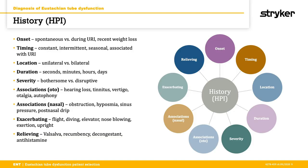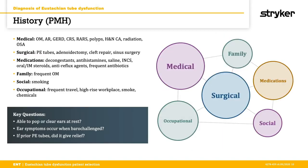These are the elements of the history that have been alluded to. The symptoms of Eustachian tube dysfunction, notably, some patients are strictly unilateral, others are bilateral. They may be brief, they may be persistent, they may be variable with the situation. They may be associated with hearing loss or not. Importantly, some patients have a significant relationship of their symptoms to changes in barometric pressure, and we're going to talk about that.